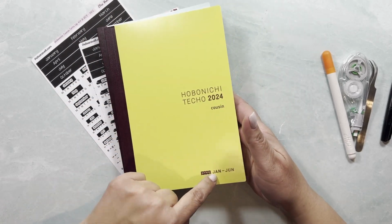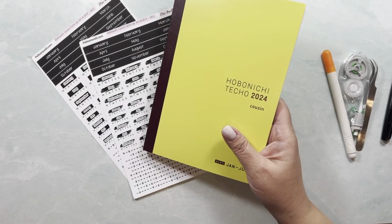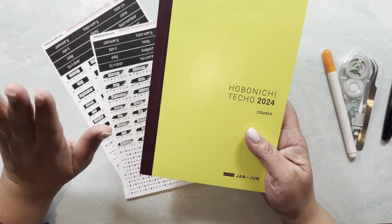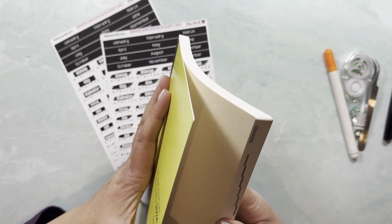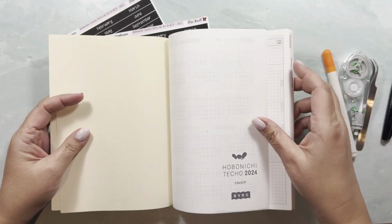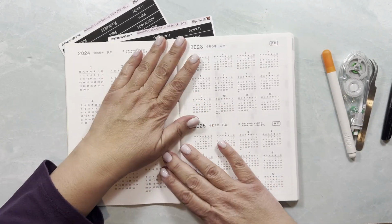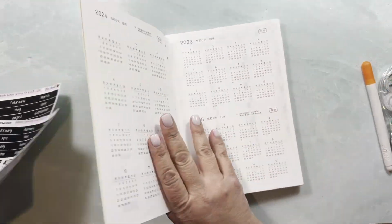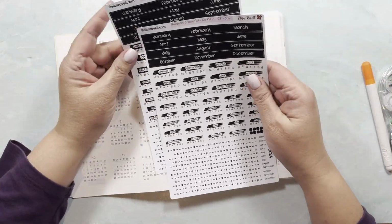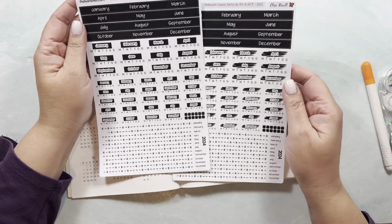I'm going to set up the first book with you guys. I'll do this one later in the year, and I have two options here for the setup. So let me open this up and let you know what I'll be setting up. If you're like me, I got my planner off of Amazon. So there are two different ways that you can set this up.